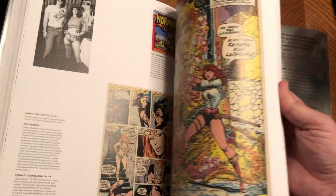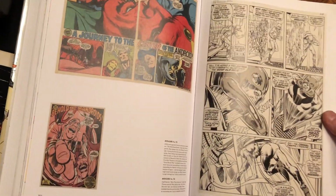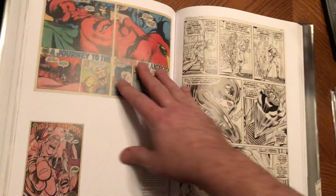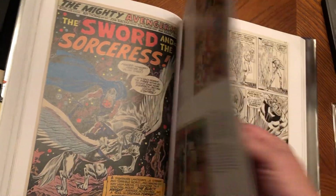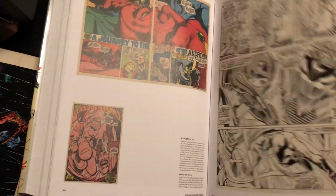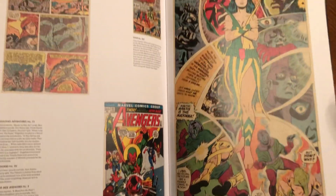More Red Sonja. The Invaders. Now this is a real seminal book for me, this issue, The Journey to the Center of the Android. I couldn't believe what I was reading. I came in on the Kree-Skrull War and just fell in love with Neal Adams' artwork, fell in love with the Avengers.